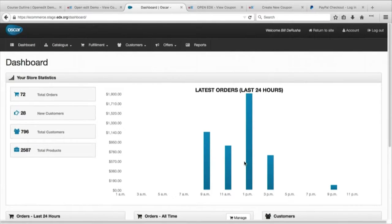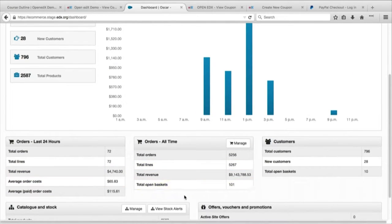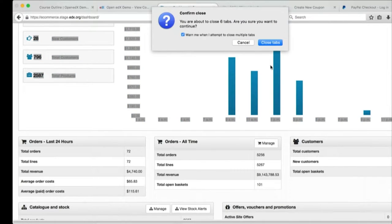Where you can see all of your recent orders, how much you've been processing that day. You can run reports from here. And all this is kind of baked into Oscar. So we're mostly leveraging all of the great open source work that's gone into that project. And it's more of the custom edX stuff, the coupons and the course admin interface, to utilize a lot of our business logic to make sure that those are going. All right, so we can close that.